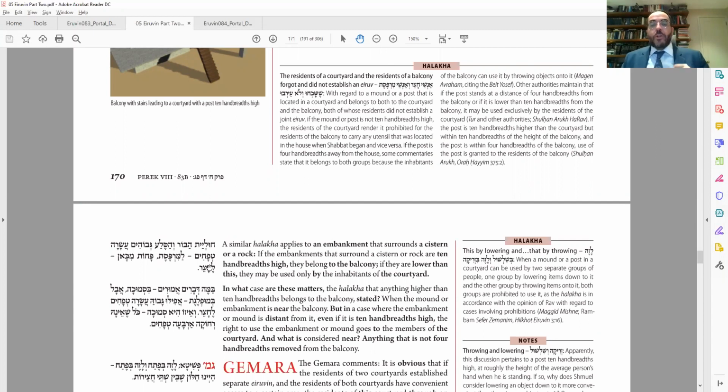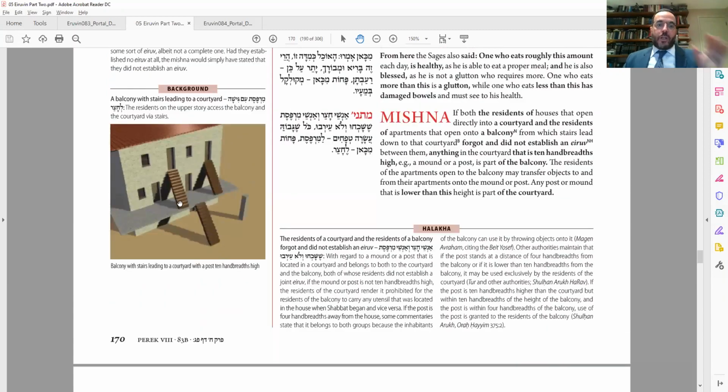Today we're going to see a couple of proofs for Shemuel, a couple of proofs for Rav, and we're going to leave it inconclusive. The topic is these areas that are in between two other areas. In this case, vertically. We saw other cases before, horizontally, two courtyards and a wall or a ditch in between.